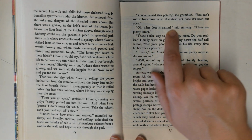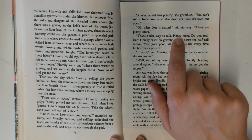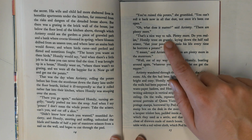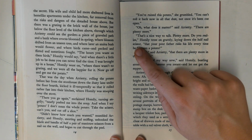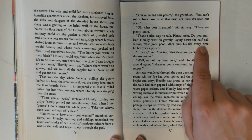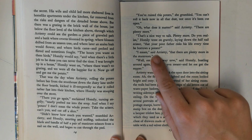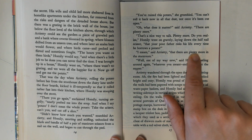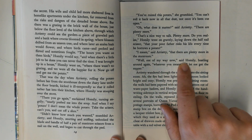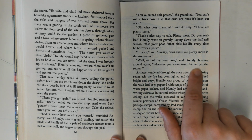"Oh, what does it matter?" said Arrietty. "There are plenty more." "That's a nice way to talk. Plenty more. Do you realize," Homily went on gravely, laying down the half-nail scissors, "that your poor father risks his very life every time he borrows a potato?" "I meant," said Arrietty, "that there are plenty more in the storeroom." "Well, out of my way now," said Homily, bustling around again. "Whatever you meant, and let me get the supper."